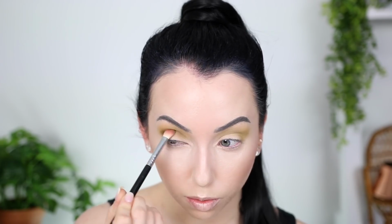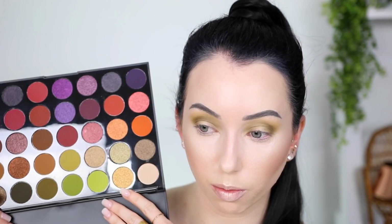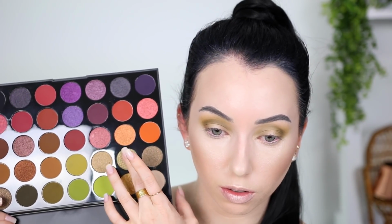Ooh, this shade is super pretty. Wow, I match my plants right now. There's a few different shimmery green options in here, which is cool because I don't really have any other palettes that have shimmery greens. There's a lot of matte greens coming out lately. This one's almost more of a goldy green, which I think would be really pretty. This one also looks pretty.